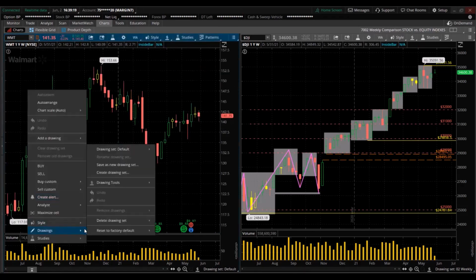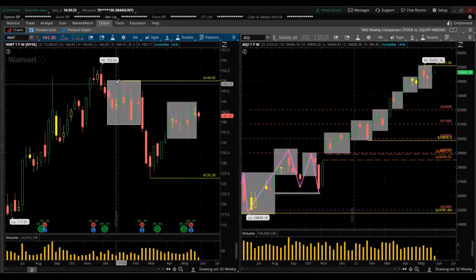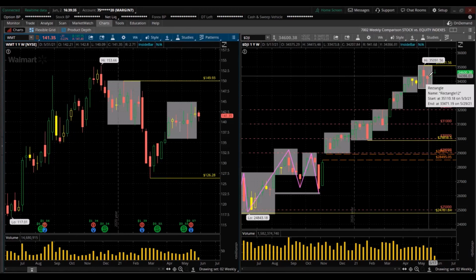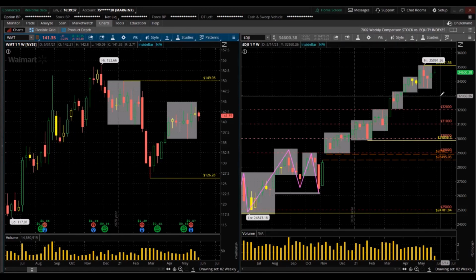Walmart. Took out the low of last week and way off the highs of this year and last year. Not good leadership. So there we go. We have most stocks here that are in the financials that are outperforming the Dow Jones Industrial Average. And there's 2 other ones I mentioned.